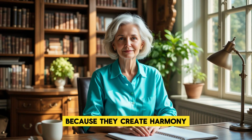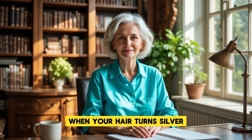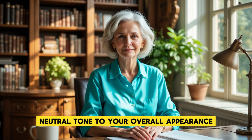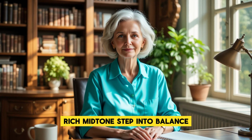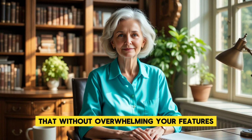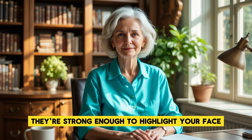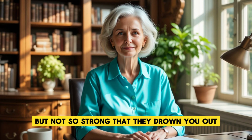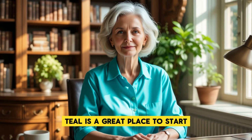Because they create harmony. When your hair turns silver, it brings a cool, neutral tone to your overall appearance. Rich midtones step in to balance that without overwhelming your features. They're strong enough to highlight your face and make your hair look intentional, but not so strong that they drown you out.